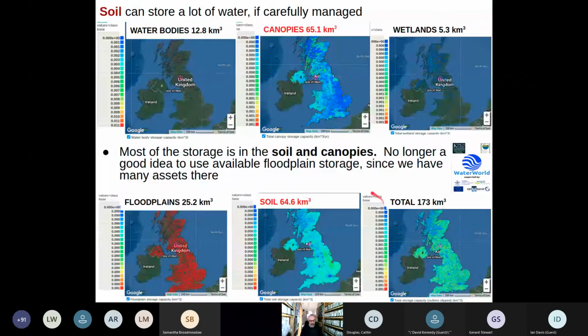So point interventions are great. They can be monitored, and we'll look at some of the results later. But if we look at where most of the water storage is in the UK, and these are results from our Water World analysis, a model that uses remote sensing data to estimate flood storage, we can see that water bodies and floodplains and wetlands don't hold huge amounts of storage at the national scale because they are intermittent. They're here and there. They're not everywhere. The big stores at the national scale are soil and canopies where they exist. And so better management of soil, in particular, can do a great deal to mitigate floods downstream.